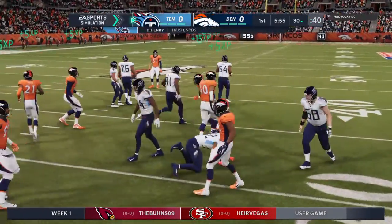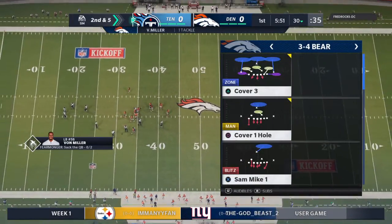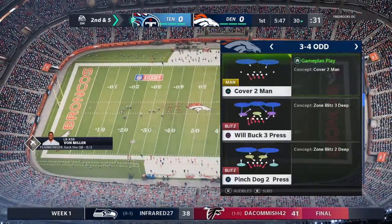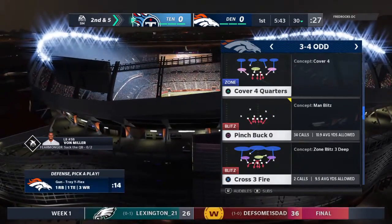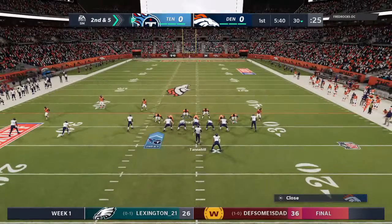This will be a gain of 5 as he gets it to the 30. A quick burst there, and he nicely bit off a pretty decent gain. Gain of 5 brings up 2nd and 5 at the 30-yard line. After the pickup of 5, here's 2nd and 5.